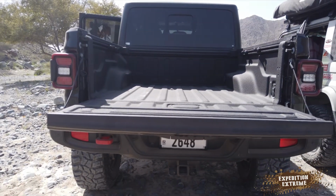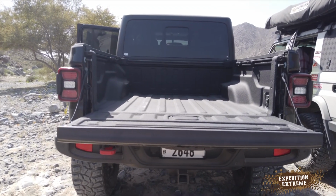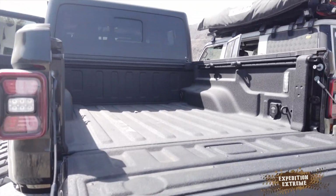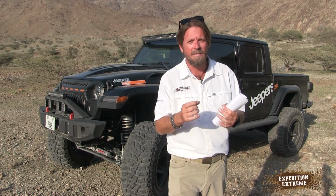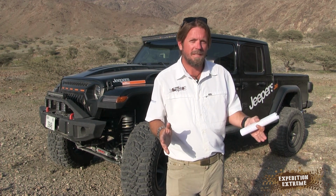I think Jeep hit the nail on the head with the bin. 5 foot. It is absolutely perfect. It's the right size. Any longer, any shorter, it just wouldn't have worked. It looks really great. Your departure angle and your approach angle on this vehicle is, as expected from Jeep, really good. And 5 feet of bin capacity, there's a lot of gear that we can put in there.